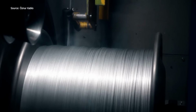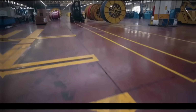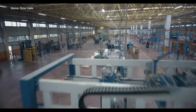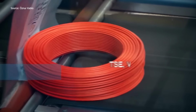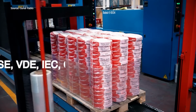Proper layering directly impacts performance and safety. XLPE and HFFR coatings are added for durability and fire resistance. The cables undergo rigorous measurement and lab testing to meet TSE, VDE, IEC, and GOST-R standards. This production line reflects efficiency and strict quality control.